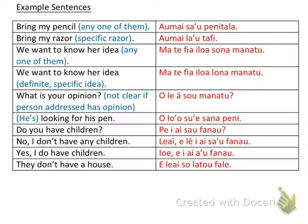And then I also need to use, okay, is it a singular or specific thing that I'm talking about, or is it a plural amount of things that I'm talking about? And it's my thing, so it's singular. Oh, sorry, pencil. Pencil is singular. There's no S on the end, so it's a singular thing. And then I'm talking about any one of them. I clarify that it's any one, so I don't need the la'u. I need a sa'u, okay? And in the next one, a specific razor, I would use la'u tafi instead of sa'u.